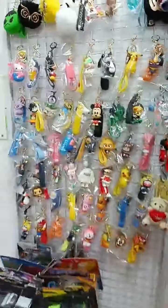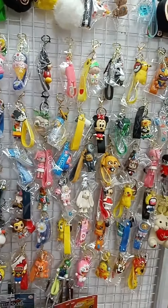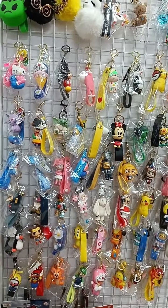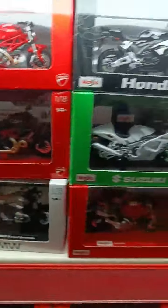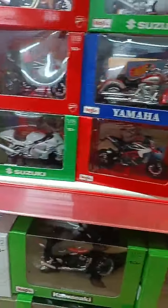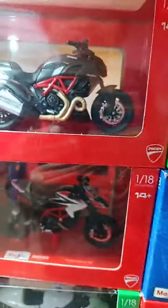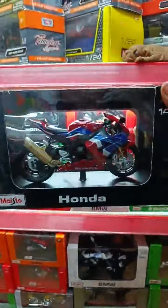Keychains I already showed, and again I'll show you. Honda bike. Sir, we have Ducati and Suzuki, Yamaha, KTM, sir. Honda collection, yes, Honda CBR is there, sir. Honda CBR 1:12 is available, sir.